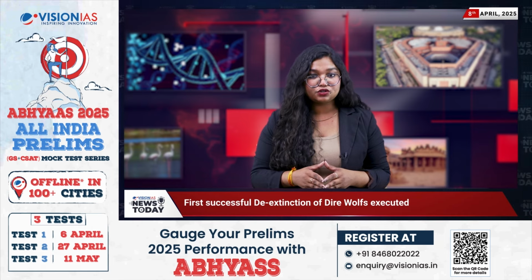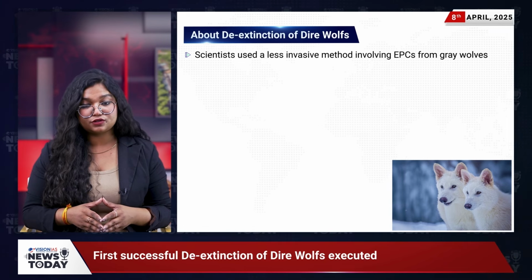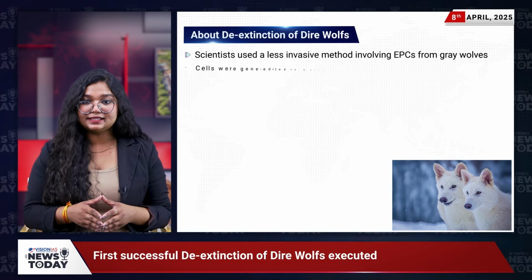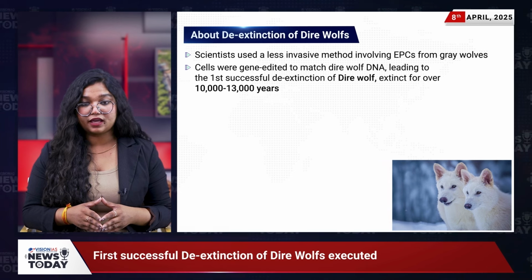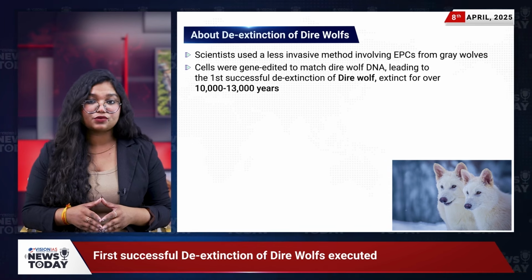Instead of using traditional cloning methods, scientists adopted a less invasive approach. They used endothelial progenitor cells or EPCs, sourced from grey wolves, the closest living relatives of the dire wolf. These cells were then gene edited to match dire wolf DNA, marking the first successful de-extinction of the species, which has been extinct for over 10,000 to 13,000 years.